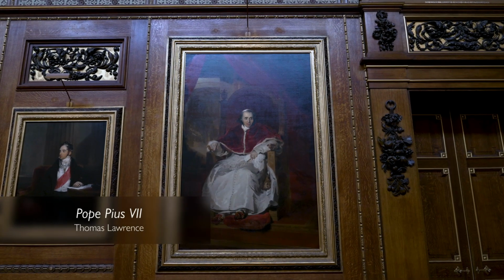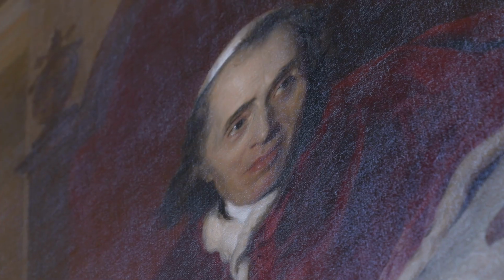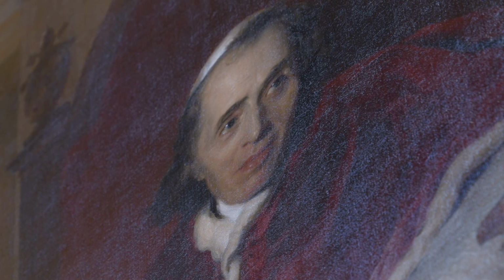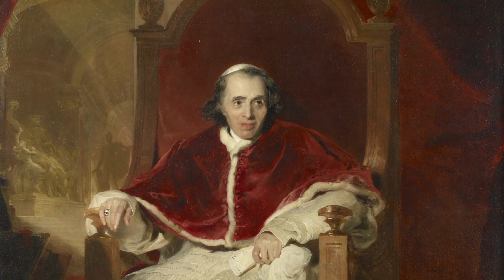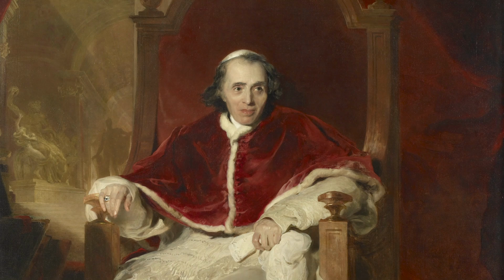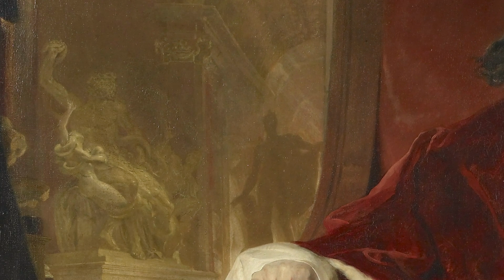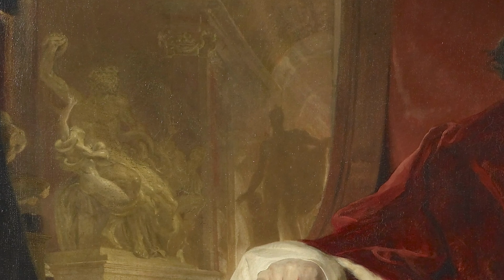Lawrence's portrait of Pope Pius VII symbolises the victory of peace over war. Imprisoned for 5 years for opposing Napoleon's plans for the annexation of the Papal States, the Pope was released in 1814. After his triumphant return to Rome, he became the figurehead for the political, cultural and spiritual regeneration of Europe. The Pope is shown seated on the papal throne in the Vatican, one foot nonchalantly resting on a cushion. In the background is the new Museo Pio Clementino in the Vatican, celebrating the return of sculptures previously looted by the Napoleonic forces in Rome.